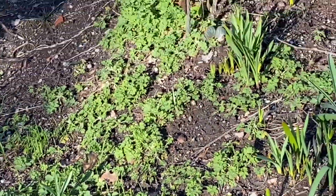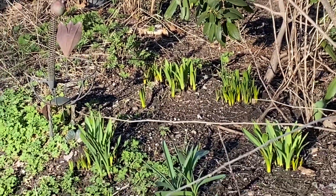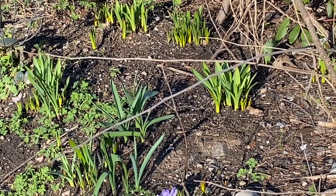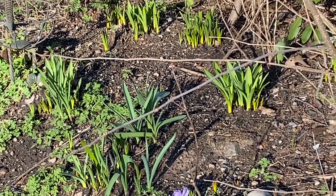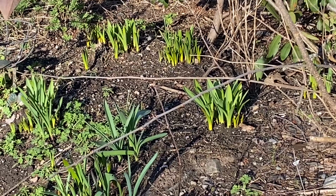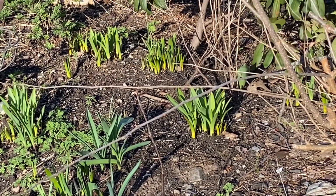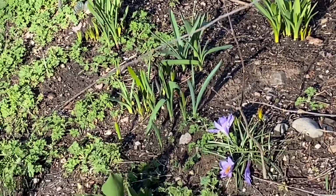Here in this central bed, a lot of things are coming up. And in the back here, you are looking at the alliums, purple sensation alliums that are popping up. I planted these alliums about 2 or 3 years ago, and each year they come back a little bit more fuller and thicker and more beautiful.